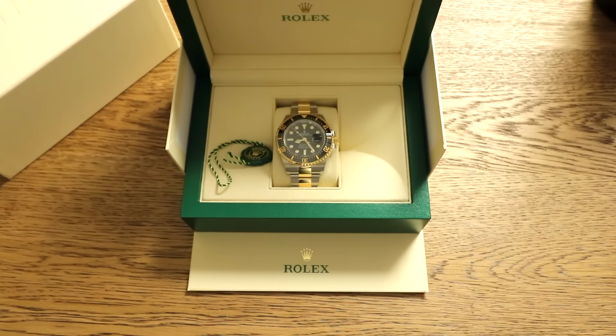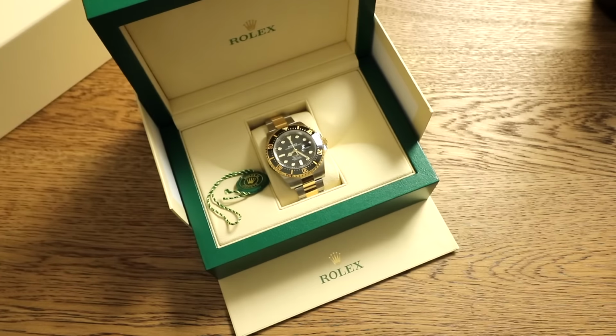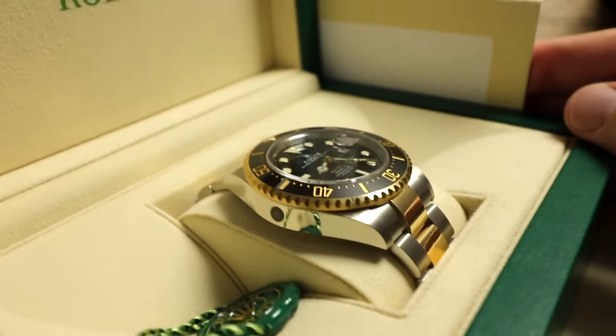Boom. I'll just let that sink in for a second. Let me turn it toward the light a bit. The Rolex Sea Dweller 126603. Let me give you a nice close up there.